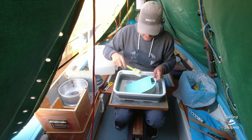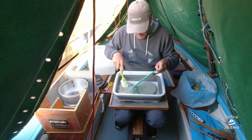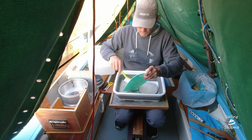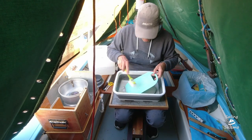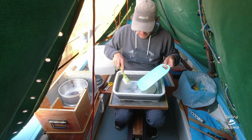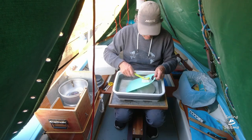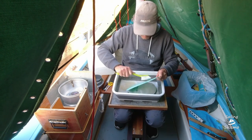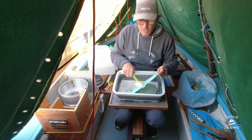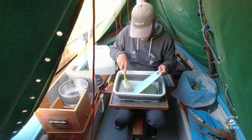And this brush lives in my galley box. So, making sure that the water's hot so I get a bit of a sterilising effect, I suppose. Trying not to burn my fingers. Got a bit of grass in here as well, because the grass is blowing in through the side of the tent.